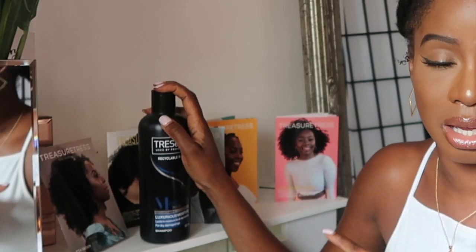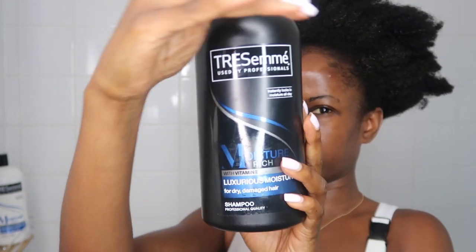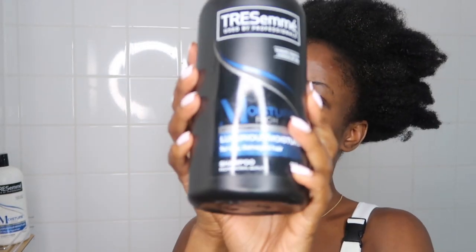I didn't use the one that came in the box because I do have this product and the conditioner in my cupboard already. That's because I use it for my wigs and my weaves, which obviously isn't the same texture as my hair. And I do find that it works very well on that kind of textured hair. So I've decided that I'm going to give these products that I received this month away because I haven't actually opened them.